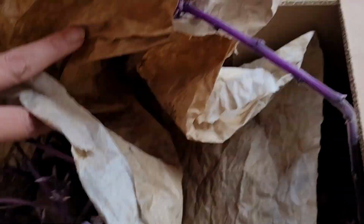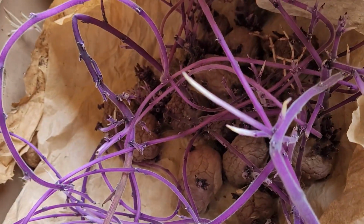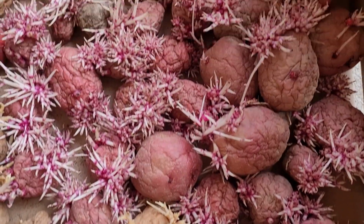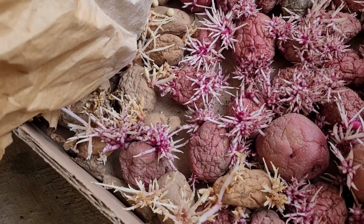These, I don't remember the names of them, but I believe these were my purple potatoes, whatever they were called. And then I have a bunch down here. They look like coral in the sea. Anyways, I'm gonna throw these in the ground after I till it all up, and we'll see how they do.